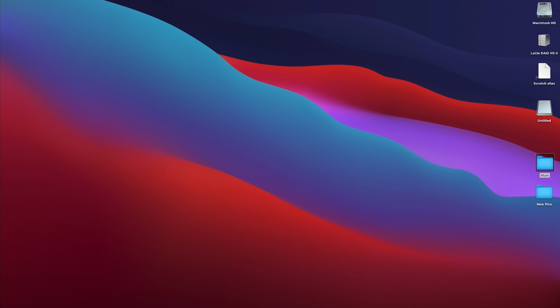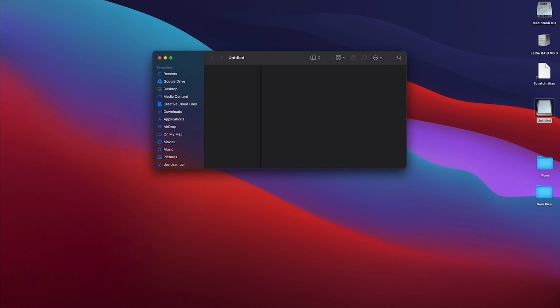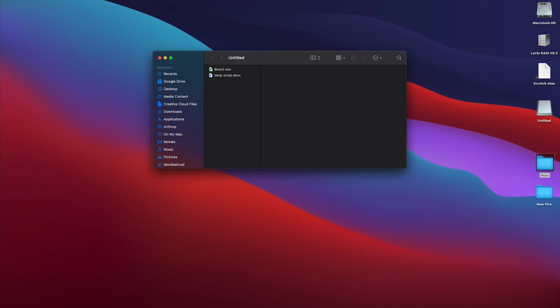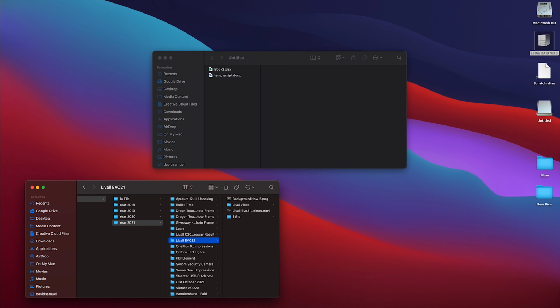So here we are on the desktop. As you can see, I've got this external USB drive called Untitled. If I open that up, it's empty, no files in there whatsoever. I am going to take a spreadsheet, a document, and I'm also going to try this background image that I used in a previous YouTube video. So there are 3 files there.